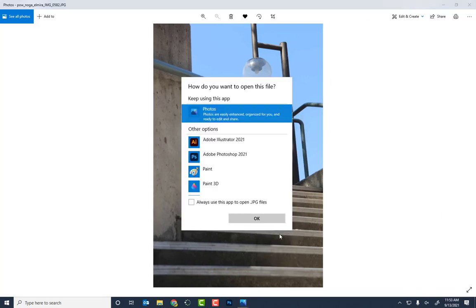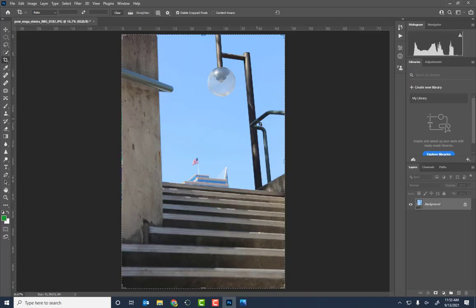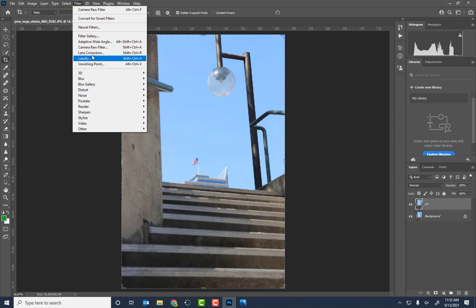I'm open in Photoshop. Okay, here it is. First, I'm going to fix it in Photoshop, and then I'll deal with Camera Raw, and then we'll deal with the angles. Okay, Camera Raw filter, I'll go over to this one.